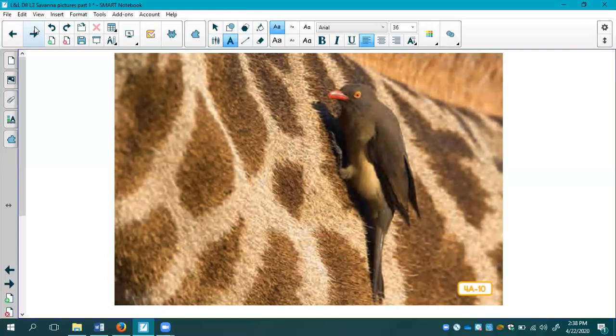Oxpeckers perch on the backs of large animals. See that in the picture? There. This oxpecker will use its sharp claws to hold on to the giraffe, who will hardly even know it's there. The giraffe and the oxpecker coexist. What does that mean, coexist? It means they live together peacefully.